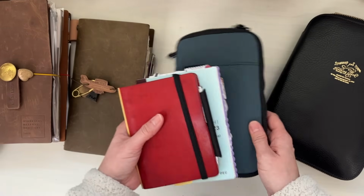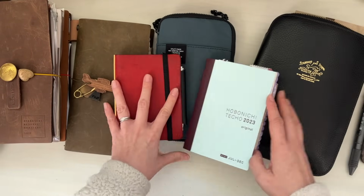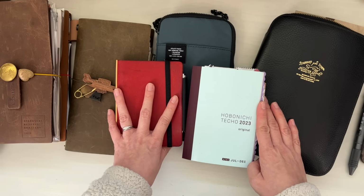But anyways, here's just another snapshot look of what I used for 2023.